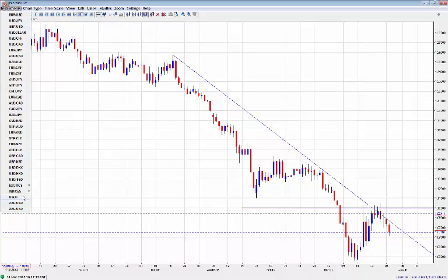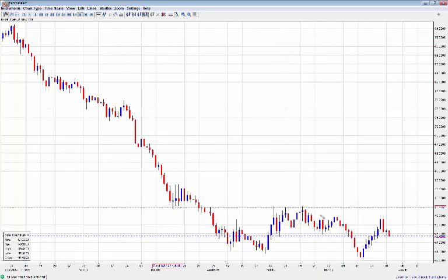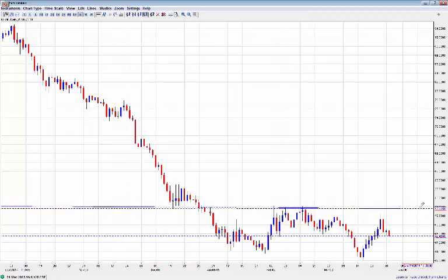Because we have the closing bell, I'm not going to go over all the different Forex pairs. I'm just going to go over the major markets that a lot of people pay attention to. Let's take a look at West Texas Intermediate crude oil.